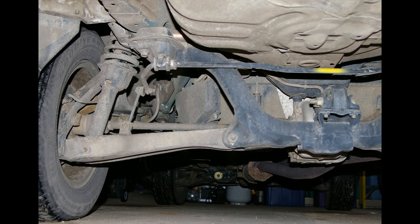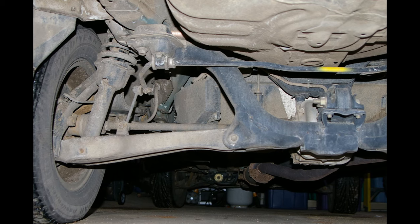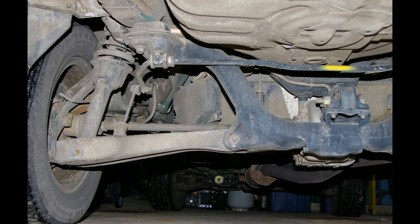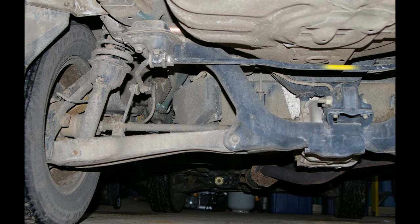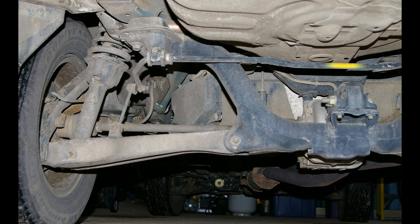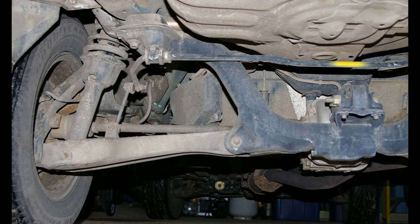Regular maintenance, such as checking the alignment, replacing worn components, and keeping suspension fluids topped up, can help prevent suspension problems from developing in your X-Trail T30. However, if you experience any of these problems, it's important to have them diagnosed and repaired by a qualified mechanic to prevent further damage to your suspension system and ensure your vehicle is safe to drive.